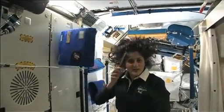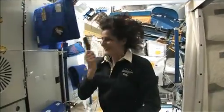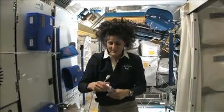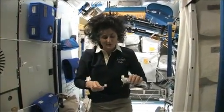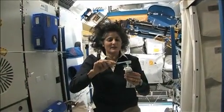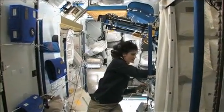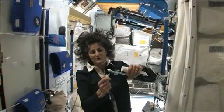See how much better the brush makes my hair look? I'm just joking. It still stands up straight. It doesn't matter where you are. It's always going to stand up straight while you're up in space. A lot of people ask about toothbrush and toothpaste. So, luckily enough, toothpaste, you can do it upside down this way, is sticky, and so it sticks to your toothbrush. No problem. Another cool thing is that water sticks to your toothbrush too.